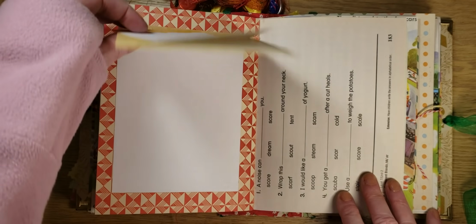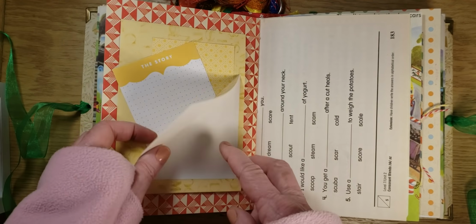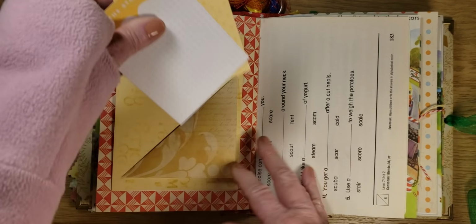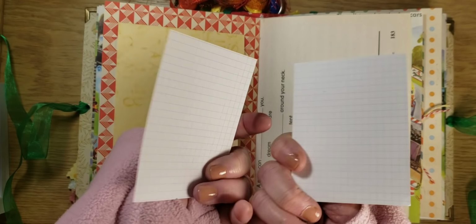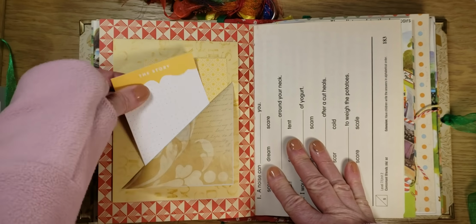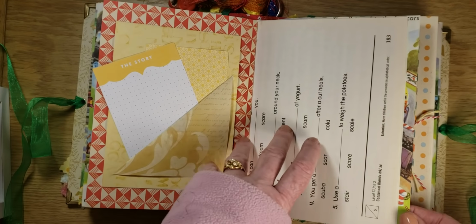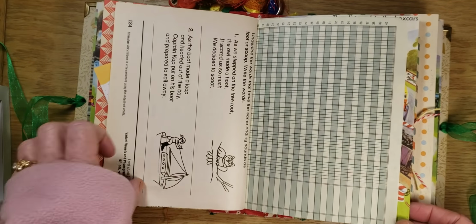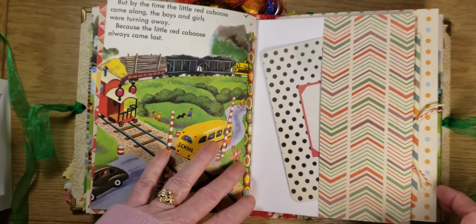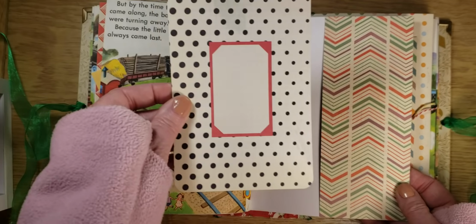You could write here. Then you have a little flip tuck. You could write here. And you have a couple little cards. Workbook page. Ledger. The book. There's a little side tuck.